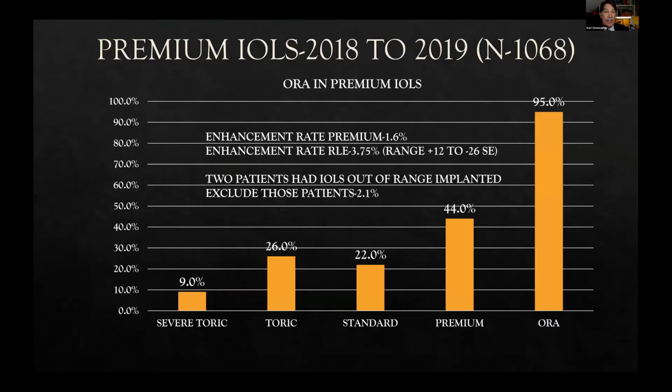So what about my practice? Well, I have a pretty premium IOL practice. In fact, a lot of the patients I operate on are people that I previously did radial keratotomy, LASIK, or PRK on back in the 90s. They're coming back now. My enhancement rate right now is about 1.6% for this group. And we do a lot of premiums.